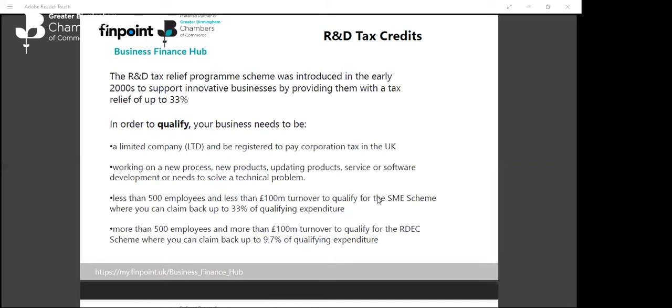So we've got a curated panel of providers and R&D tax specialists that can help. And there's a number that will provide an hour's free assessment and review of your business to see whether or not you can actually go forward and qualify. So I think it's worth doing.